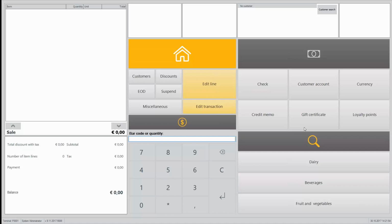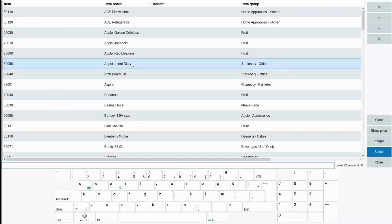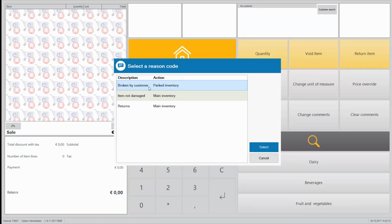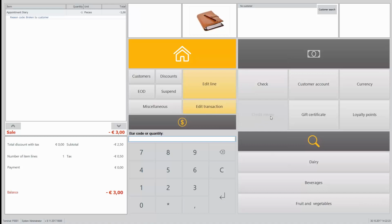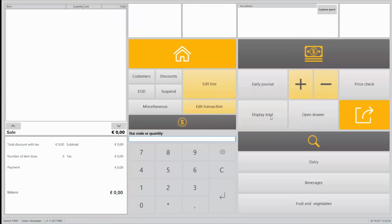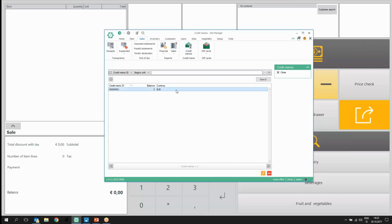We can create credit memos for negative balance in the POS, so if you're returning something, you can get a credit memo back. So let's just try that. I return an appointment diary because it was broken. So now I have a negative balance in my POS, so I'm going to issue a credit memo for that. So my credit memo prints out with some ID number on it. I can see the credit memo here. So now we go to the sales menu, credit memos. This is my credit memo, which I just created, and it's created centrally, just like the gift card, so it's available in all stores. And later on, you can use this credit memo as a payment option just by entering the ID of the credit memo, which can also be printed as a barcode. So you can easily scan it to find it.